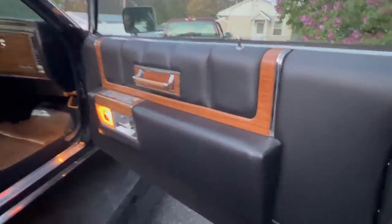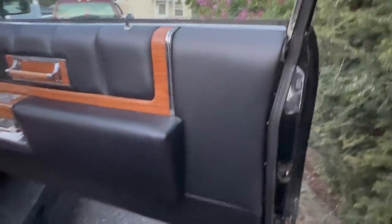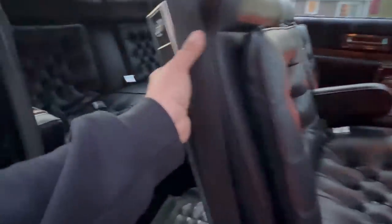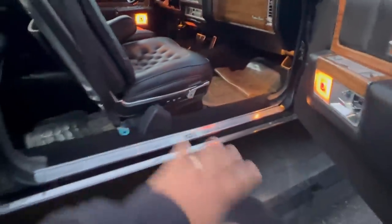Get into the inside of the car. All this has been recovered, and recovered really nicely. Definitely used quality material. Seats have been restored, all the padding, to do these seats over. I couldn't imagine how much money was spent on restoring this car. Even the back seat, all the side panels, the dash shows really well. It's got all new carpet in it, all the sill plates.